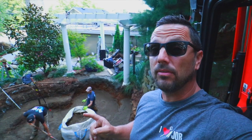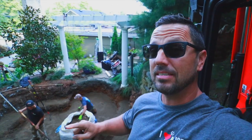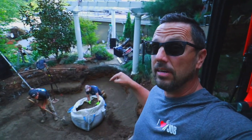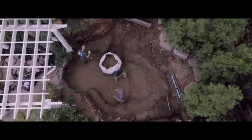Once we get our sand layer in, then we're gonna go ahead and put our fabric in. We're gonna double up on fabric here because of the soil conditions. Once that's done, we can install our 45 mil EPDM rubber liner. And then in the areas where we're gonna be setting our large boulders, we'll put another layer of fabric on top of our liner, create that sandwich that's gonna really protect that stuff. I am loving the way this is turning out.